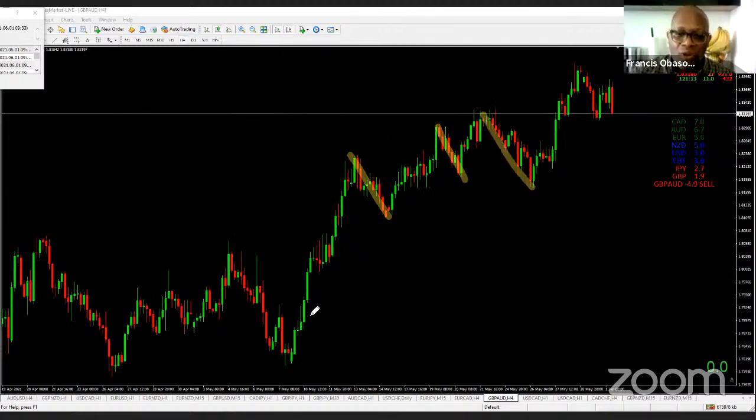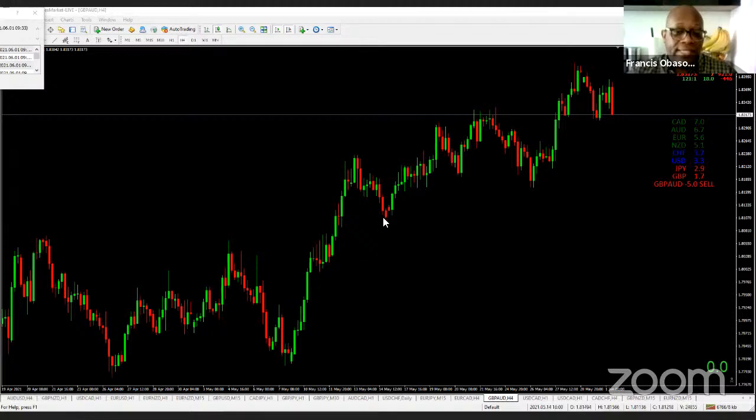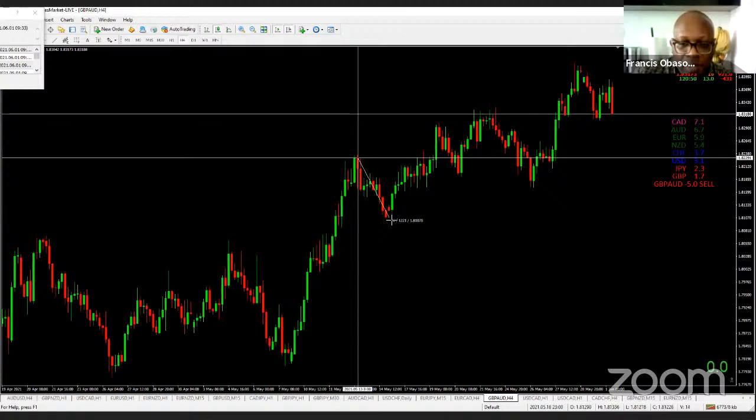Just focus on the trend. So in this case here, for those who are experienced, you can definitely take trades on the pullback, because if you consider this particular pullback, you can see that's about 128 pips.